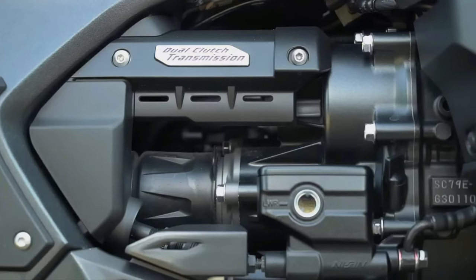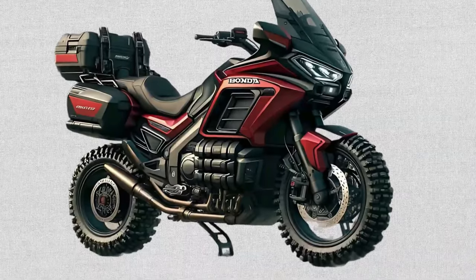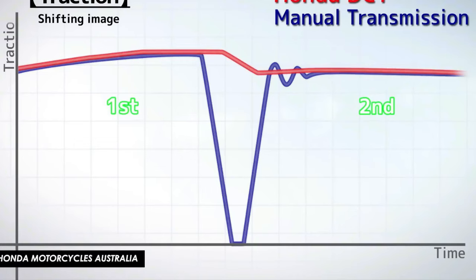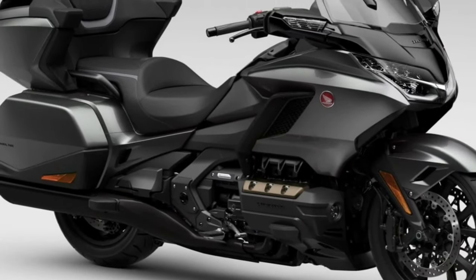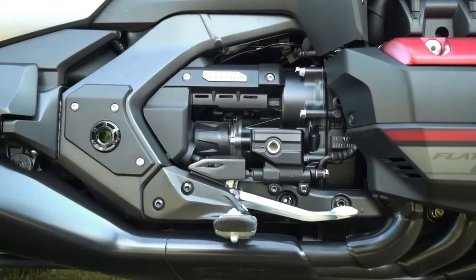The 2025 Honda Goldwing GL1800 Adventure represents a significant evolution of Honda's flagship touring motorcycle, blending luxury with enhanced adventure capabilities. Here's a detailed look at what makes the new Goldwing GL1800 Adventure stand out.